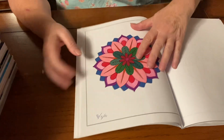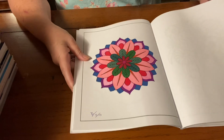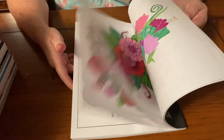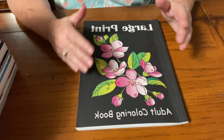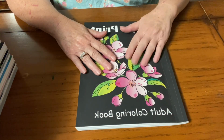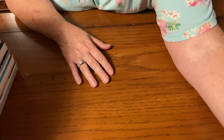So I usually would do 4 to 5 pages out of this book. I only did 3. And this is one of the books that I'm thinking I might actually complete the whole book. I've never in my life completed an entire coloring book. And so this was the one I'm thinking I will complete first. But I don't know. All right, you guys.